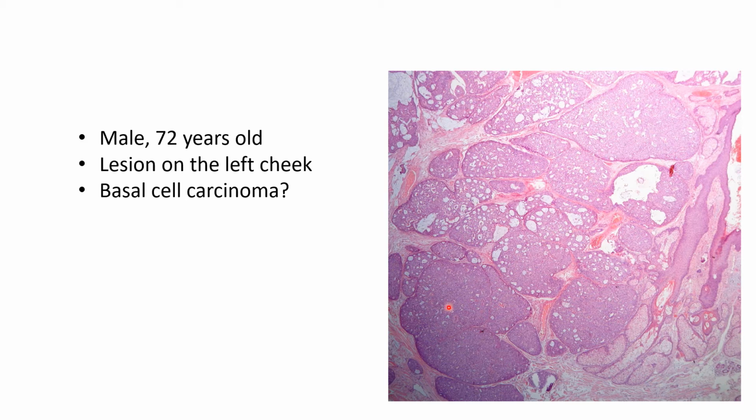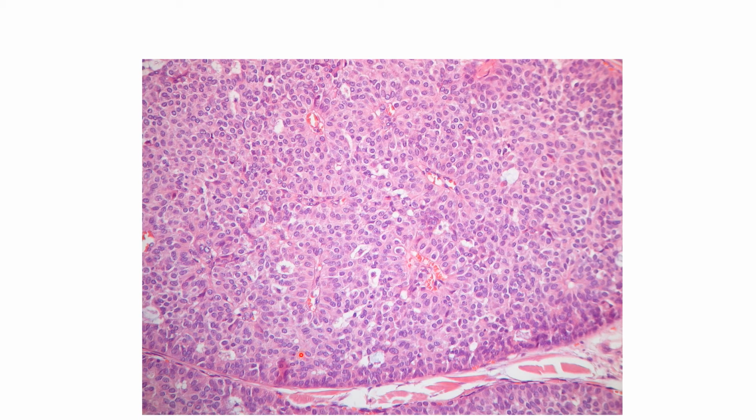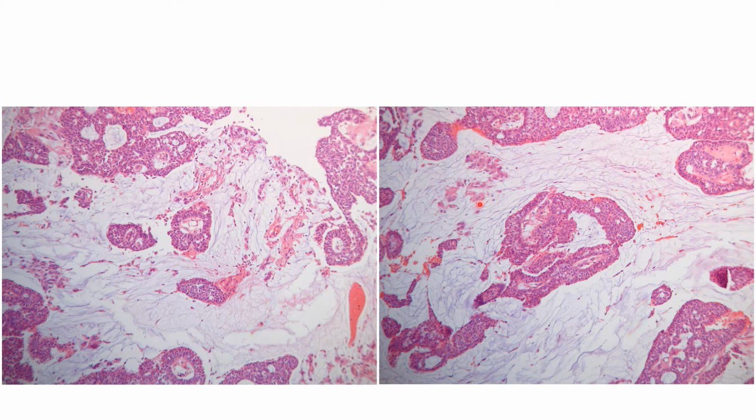We can see that there is a nodular, somewhat basaloid neoplasm on low power with some cystic areas that appear to have a bit of mucinous material. Here on higher power, we see that the cells don't look like the cells of basal cell carcinoma. They have more cytoplasm, they are larger, they don't have good peripheral palisading, so this doesn't look like a basal cell carcinoma. And we see also areas that have lots of mucin forming these large pools in which we see epithelial islands floating in.